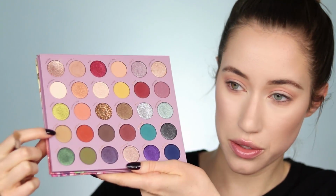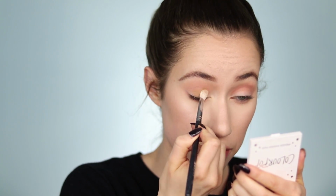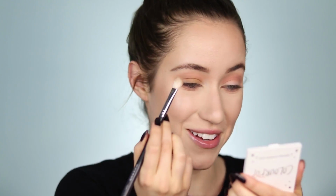All right, next we're going to use the shade Geodude, which is the shade that really is kind of the star of the show with this look. I'm going to take that on a flatter brush. This is the Morphe M433, and I tapped off the extra just to try to avoid as much fallout as possible. And this is going to be our all over shade, or all over lid color, I guess I should say.